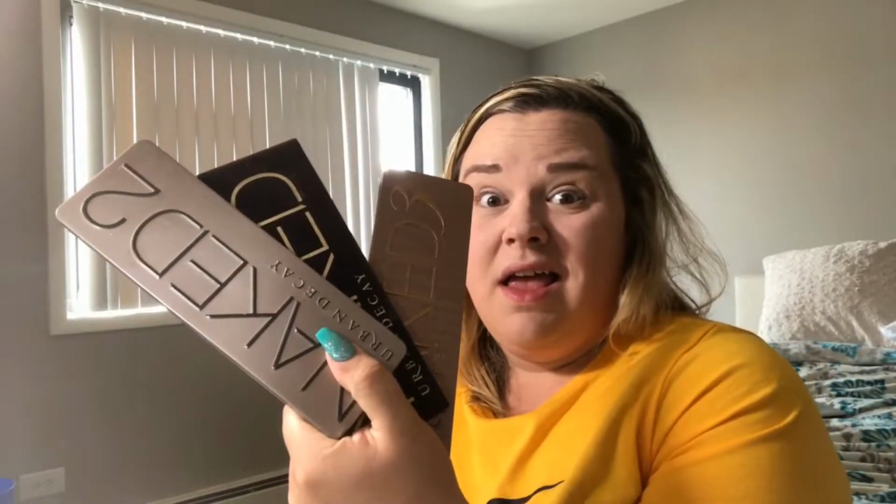Look at my nails. It's so pretty. Okay. What do I do now? Naked palettes. One of them is falling apart and going everywhere. I'm assuming it's number two. Color called Naked. I'll put that on my eye. I need like a brush.